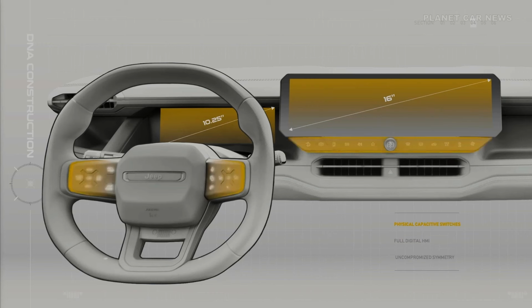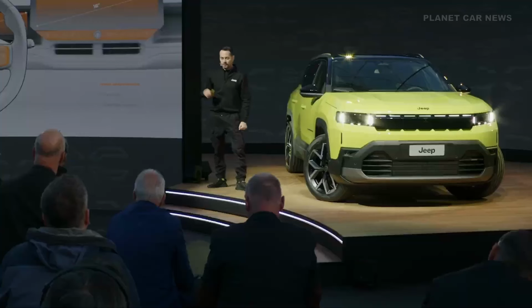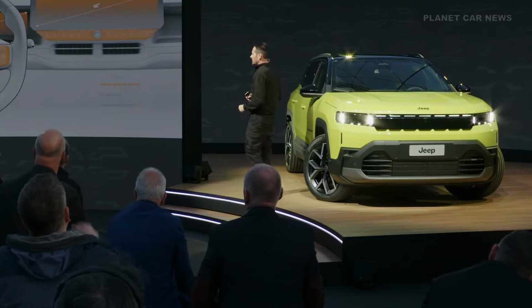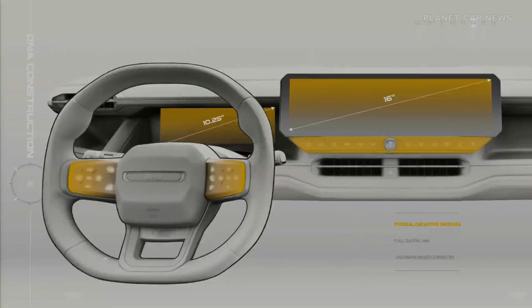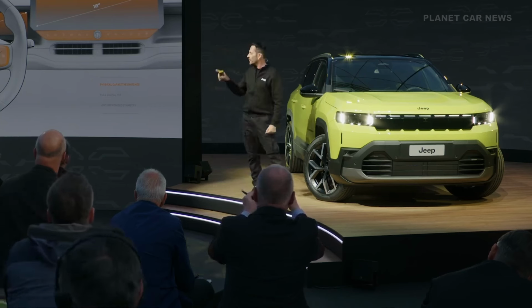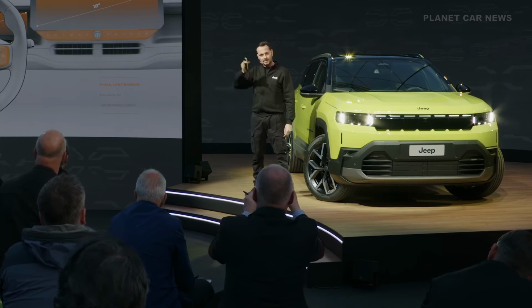And then we'll have physical capacitive switches. This is a new technology that gives feedback, so this is really important. But being capacitive, we don't have the gaps between the different functions anymore. So again, we are making the life of our customer better. You can clean the interior without having dust in the gaps.